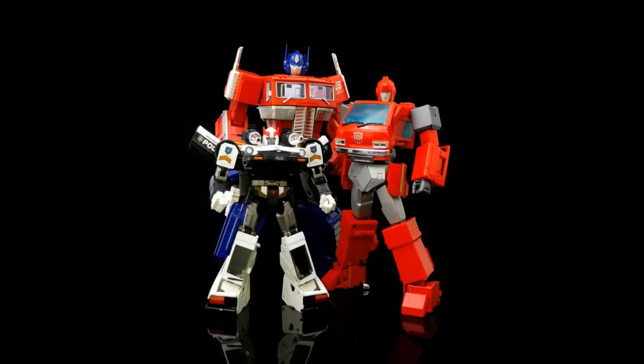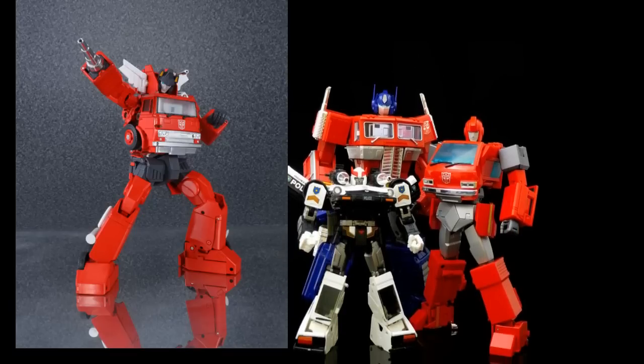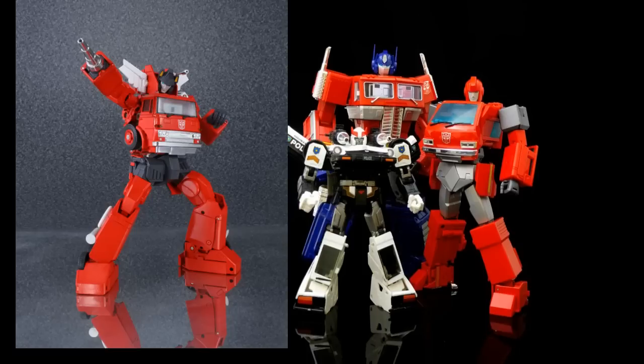But I want to point out that this Ironhide, although he's got the side skirts, and I think it's just not the best design, and we're going to see better Ironhides in the future, but looking at this, it scales, in my mind, perfectly. He's not as tall as Prime, but he's not too short. I think he scales pretty well. But then this is going to be an argument when we get into talking about these Carbots.